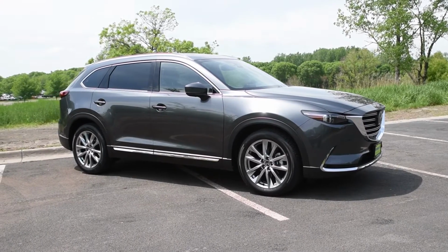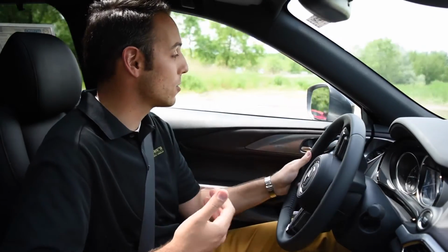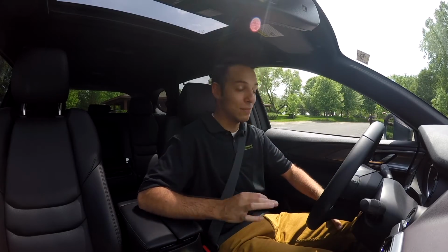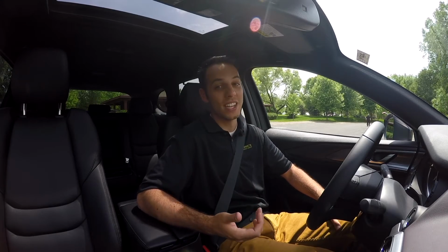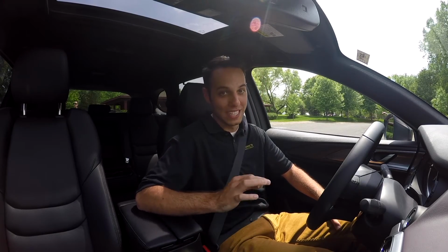So what do I say? I mean, in my final opinion, I love the way it drives. I love the way all the Mazdas drive, and they kept that spirit alive with this one. Overall, get out and drive one. It's 100 times better than even the old one, which was already a great SUV. And it's comfortable, it's quiet, and it's really, really nice.